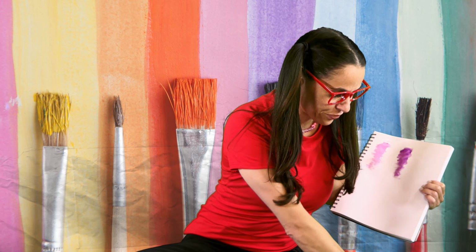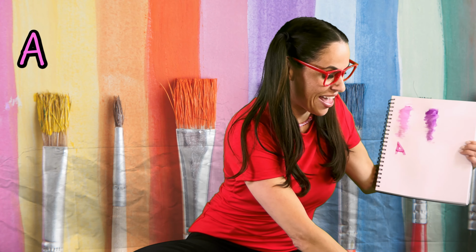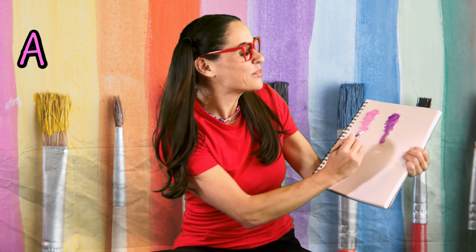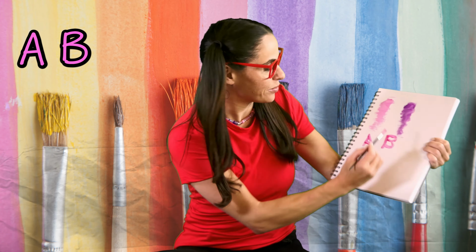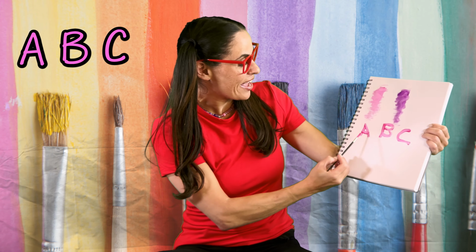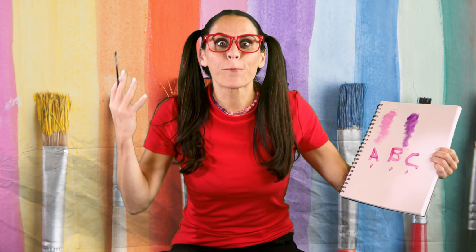I know! Let's paint A, B, C. Okay, so first I'm going to take the pink paint and I'm going to paint the letter A. And then what's the next letter of the alphabet? The next letter is... Good job! B. And what's the next letter of the alphabet? Good job! The next letter is C. A, B, C. Great!